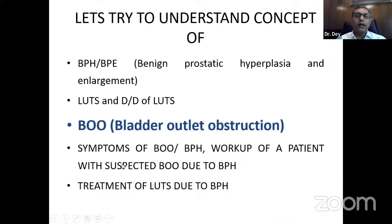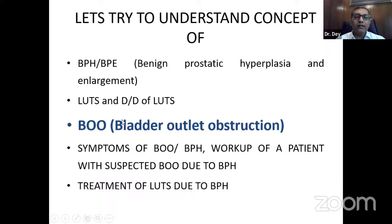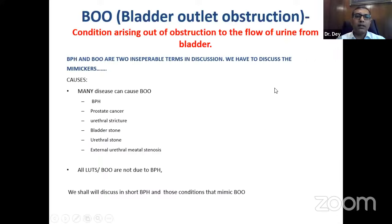Coming to the next slide: as I have told you, an important cause of lower urinary symptoms is bladder outlet obstruction. So what do we mean by bladder outlet obstruction and how do you find it out? When a patient comes to me with this symptom, that is, passing urine difficulty, bladder outlet obstruction is one cause. The other causes are non-obstructive, like infections, neurological disorder, cancer of the bladder, and stones. But some things cause obstruction to the outflow of the bladder, and the patient comes with obstructive symptoms. So when somebody comes and says, doctor, I am not able to pass urine properly, I have to strain, it is not necessarily BPH.